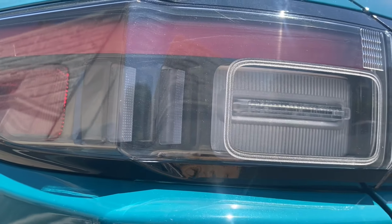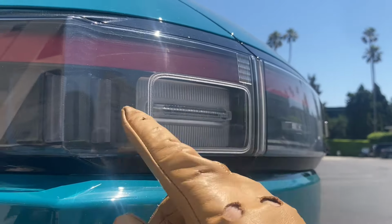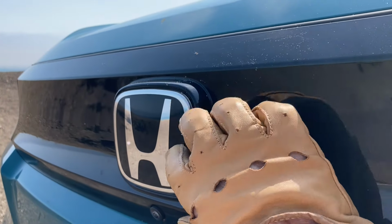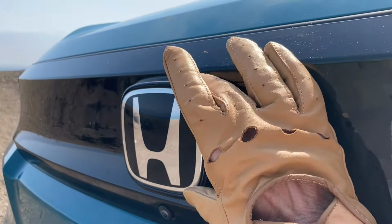The taillights have nice little design details that are so rare these days. And look, even the Honda logo looks better on the Prologue, as it seems to be half the size it is on other Hondas. Even with a copious amount of bird poop on it, it still looks pretty dignified and low-key.